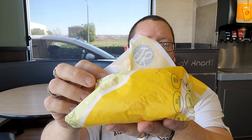Now, not a huge burrito, but it's delicious. Bean and cheese burrito. Here it is. We're gonna break out the creamy cilantro. Then we're gonna put the bean sauce on. Let's take a bite.